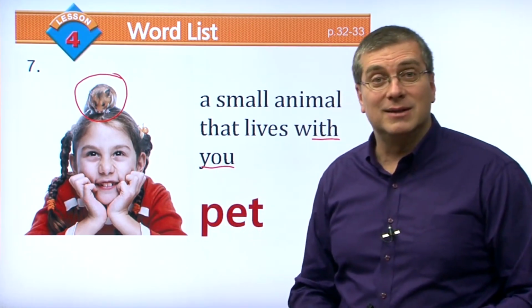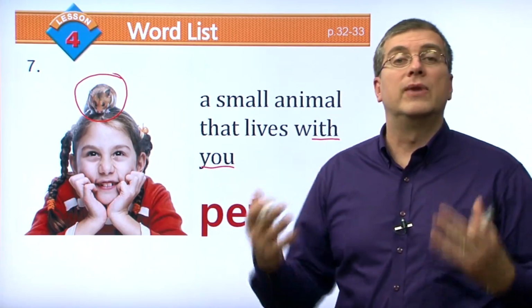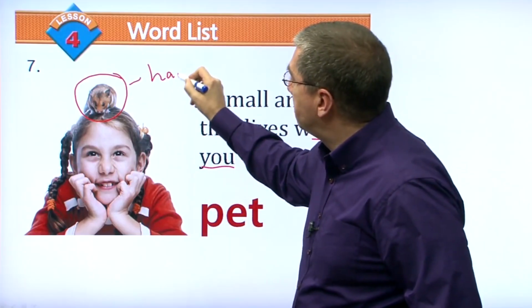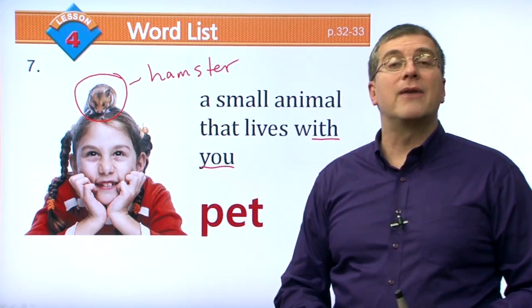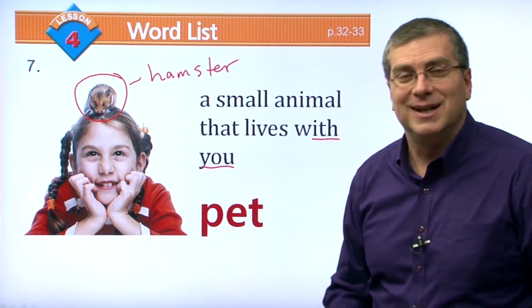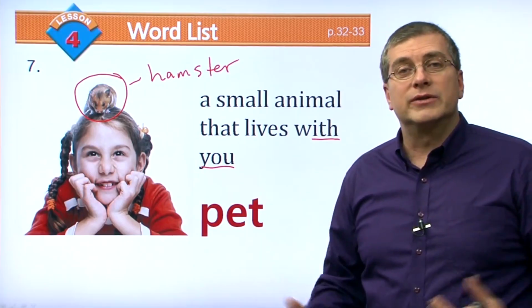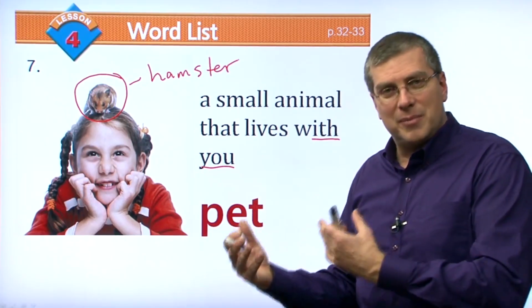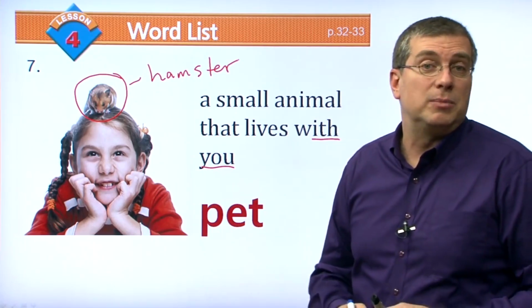Do you have a pet? Many houses have a pet, like a dog or a cat, very common pets. But also a hamster, you could say hamster. A hamster is also a very common type of pet. They're fun, aren't they? They're very cute. And also, they make us so we are not lonely. We have something to play with or something to love and to play with.